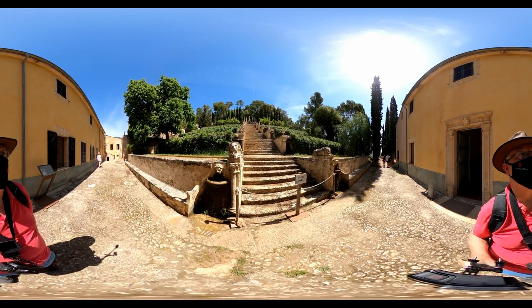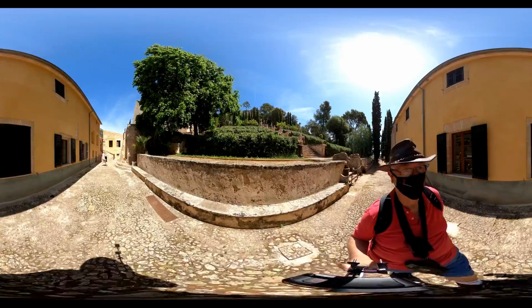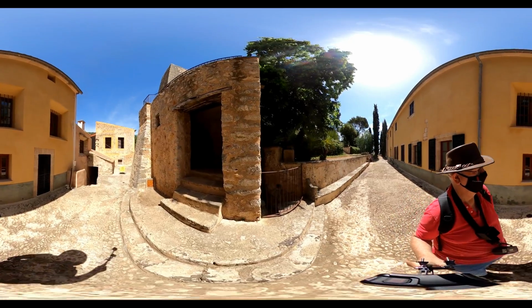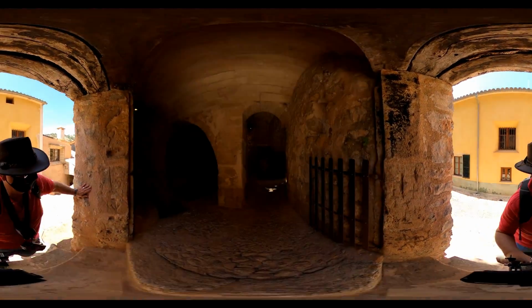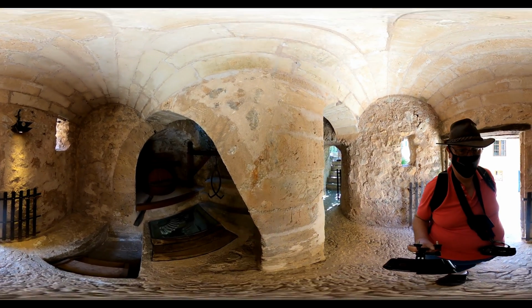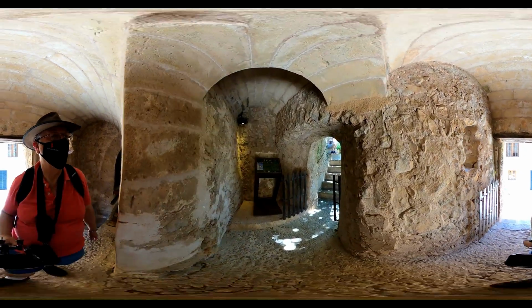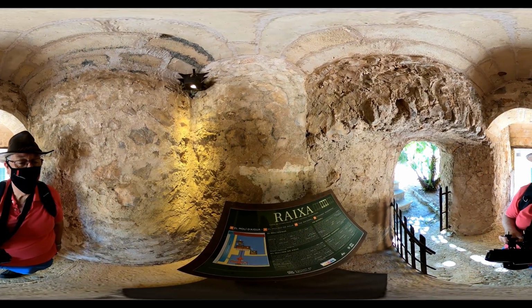We negotiated our way down. I'm just going to have a little look around here. I'm back down by the house now. Watermill, using the power of the water to drive the mill. A nice little explanation of how it all worked, using the water to turn the grindstone.